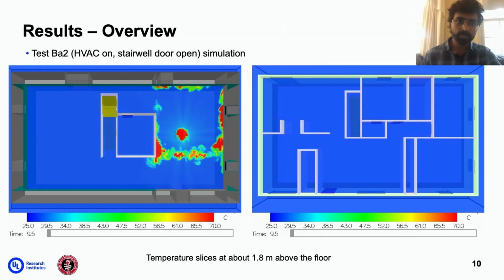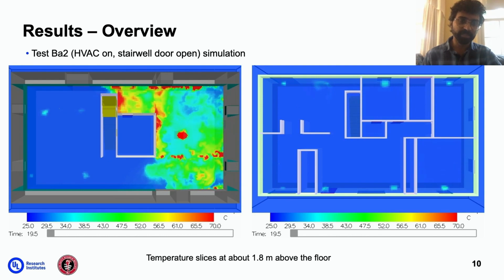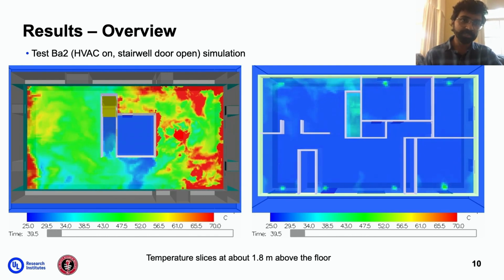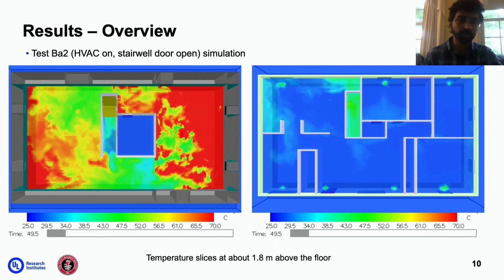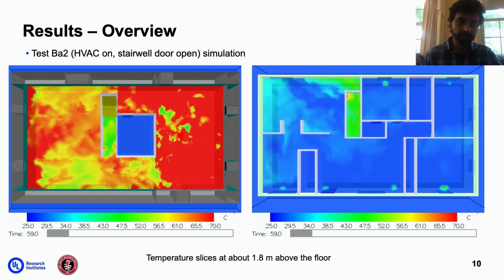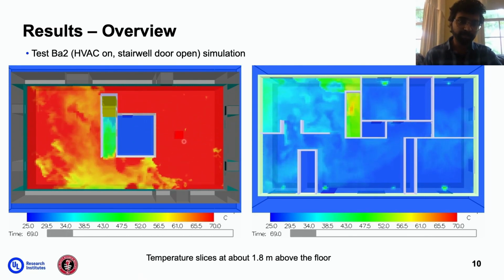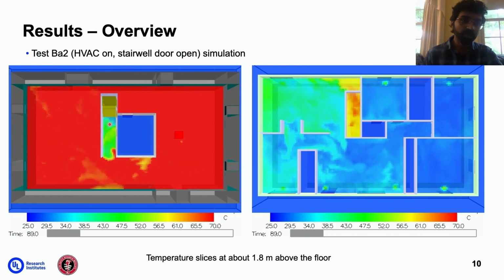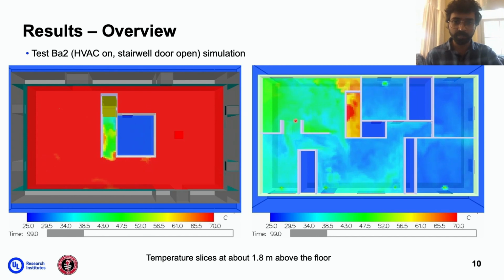So the results here show a temperature slice in the basement and the top floor for simulation of test 2, which was HVAC on and stairwell door open. First thing to notice is the higher temperature in the basement around the fire, and then the slow transport of gases through the stairwell door.